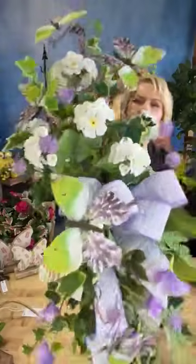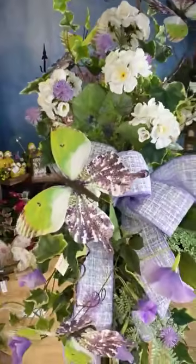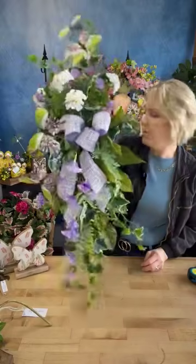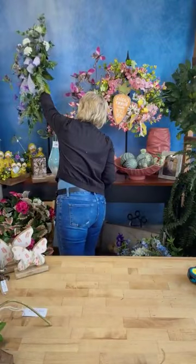This is a geranium at the top, some variegated ivy, some magnolia leaves. It's done really nicely, just the right colorway for somebody's front door. It's very pretty. I'm going to add that back to the hanger and show you the other one behind me.